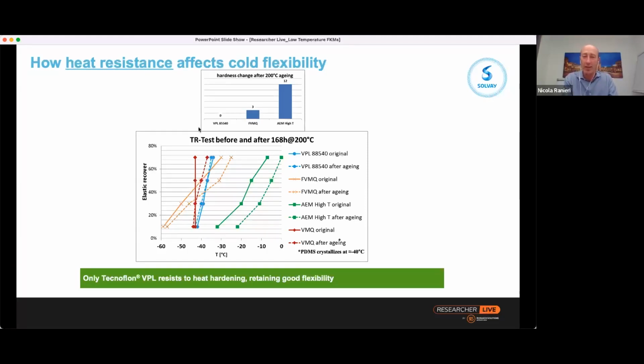We need to go to the temperature retraction test. And indeed, here we have some interesting information. The acrylic elastomer, the green one, yes, we have seen already in the hardness test, there is something happening. Even in this case, the dotted line is shifted upwards to higher temperatures. Something has happened that hardened the material. Maybe additional cross-links. This is a real case of heat hardening.